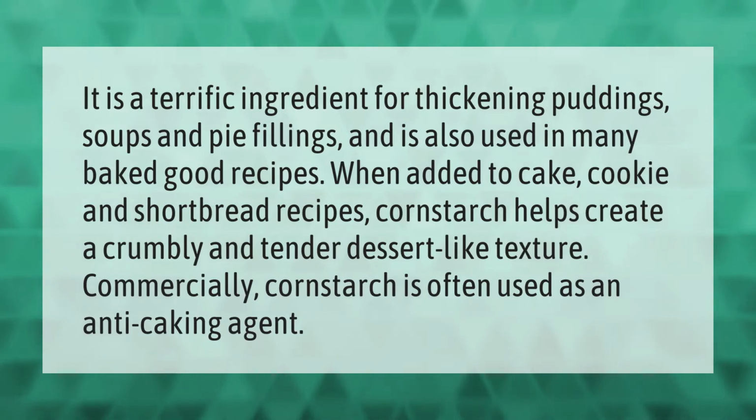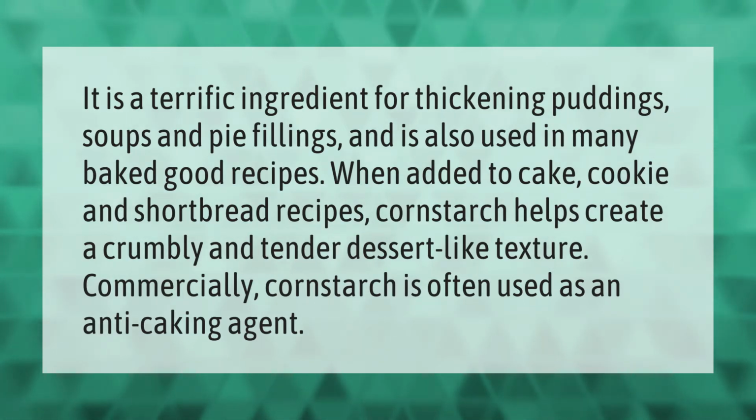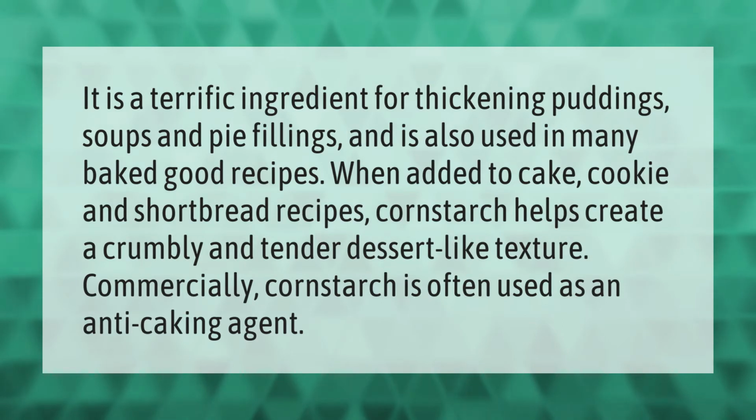It is a terrific ingredient for thickening puddings, soups and pie fillings, and is also used in many baked good recipes. When added to cake, cookie and shortbread recipes, cornstarch helps create a crumbly and tender dessert-like texture. Commercially, cornstarch is often used as an anti-caking agent.